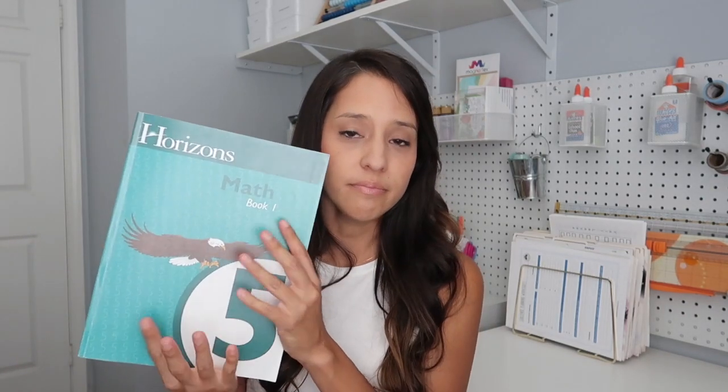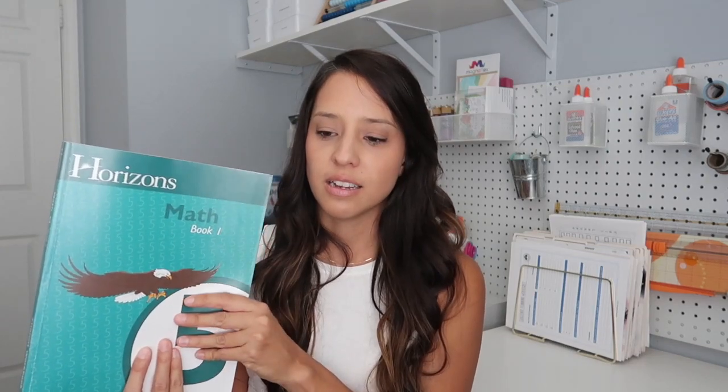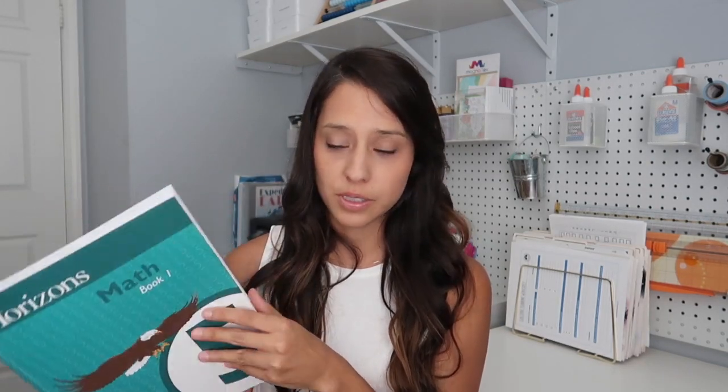This math we've been using, if you've watched any of my videos before, I've talked about Horizons Math. We've been using it since my daughter, my oldest, was in 1st grade. She's now entering 5th, and so we are going to continue with the Horizons Math. I actually covered my math book with a book cover, so it has a little bit more of a shine to it than normal. But we love this curriculum. We've used it for years. We're just going to start using it for our soon-to-be 5-year-old. So Horizons Math is what we are doing for math for her.